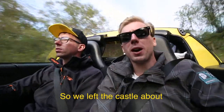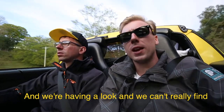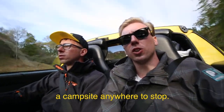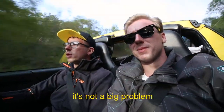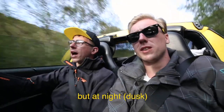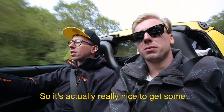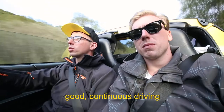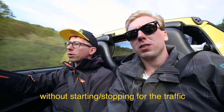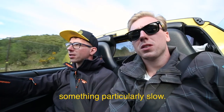So we left the castle about 10 minutes ago or something like that, and we're having a look and we can't really find a campsite anywhere to stop. Checking on Google Maps and things like that, and there's nothing nearby at all. It's not a big problem, because what we've realised is it's lovely driving all day, but at night the roads seem way more clear, so it's really nice to get some continuous driving without stopping for traffic or getting stuck behind something particularly slow.